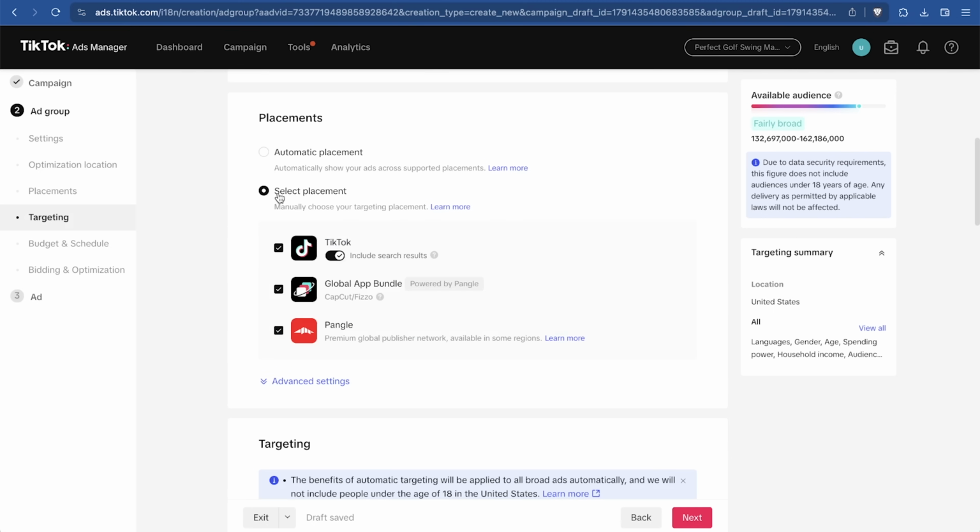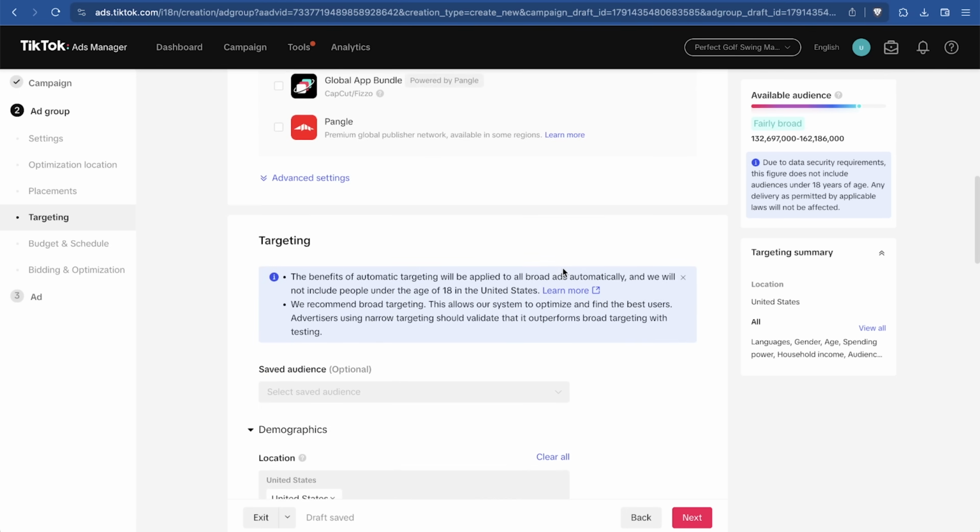And we can choose our placements. Let's go to select placement instead of automatic. I don't want it on the global app bundle. I don't want it on Pangle. I just want it on TikTok. And I definitely do want to include it in search results. I think that's a really powerful tool that could often be overlooked.